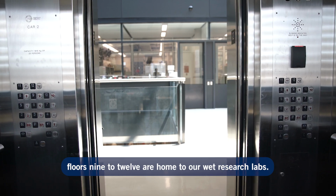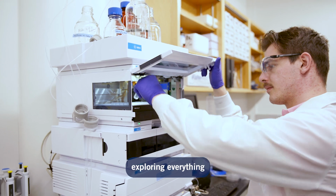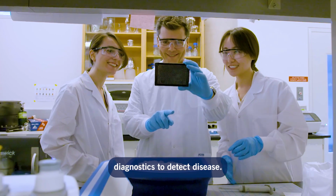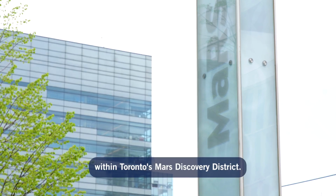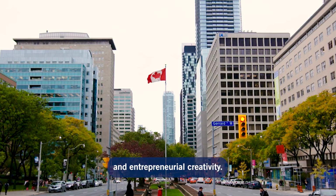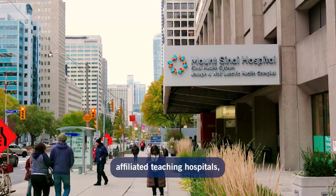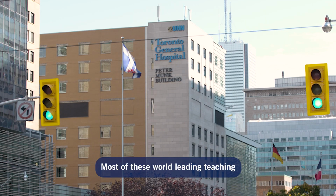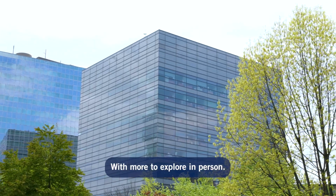Lastly, floors 9 to 12 are home to our wet research labs. Here, you'll find world-leading scientists exploring everything from identifying new drug targets to affordable diagnostics to detect disease. Unlike any other pharmacy faculty, we are centrally located within Toronto's MaRS Discovery District, a hub of scientific innovation and entrepreneurial creativity. The Leslie Dan Faculty of Pharmacy collaborates with 14 fully affiliated teaching hospitals. Known as the Toronto Academic Health Science Network, most of these world-leading teaching hospitals are within a short walk from our building. With more to explore in person, come see for yourself.